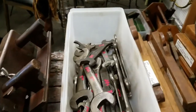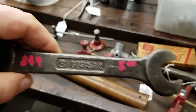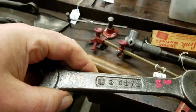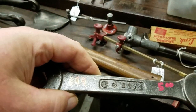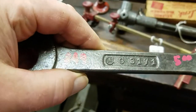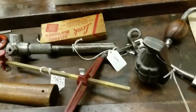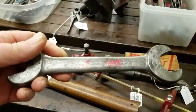I have a few of these old style wrenches, not a lot of them, mostly just things that I've picked up along the way in box lots. But they are kind of interesting, and there's a big market on them. People really like collecting them. This one looks like it has an International Harvester insignia inside of a C. Now, I don't know what that means, and I'm not familiar with the brand, but it's an interesting thing.